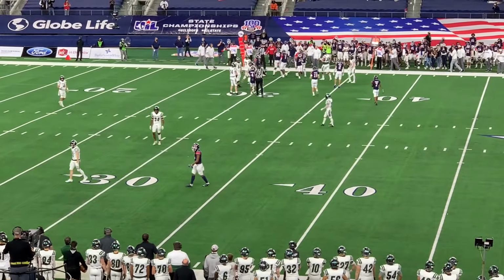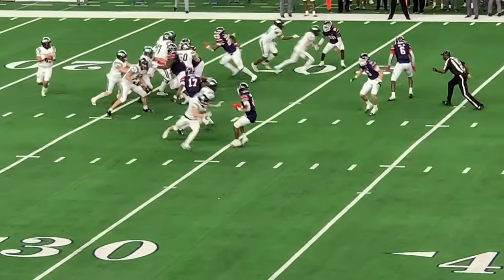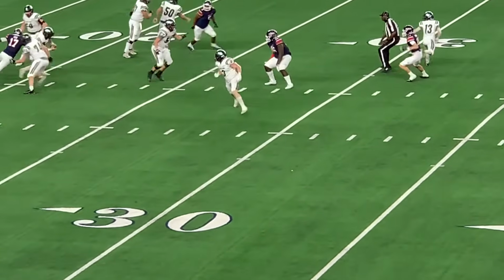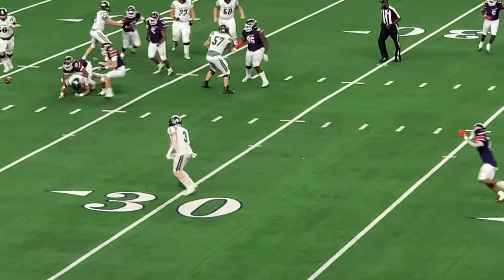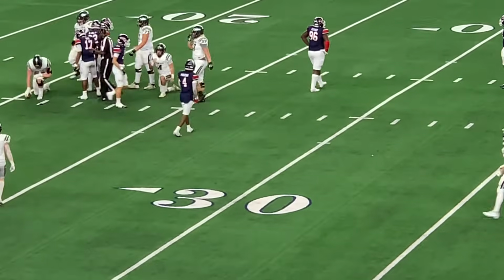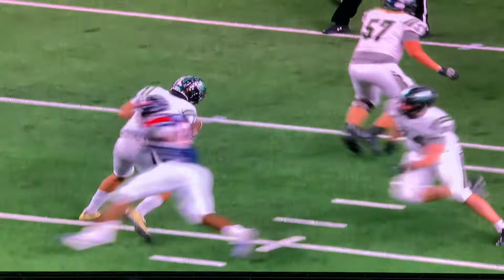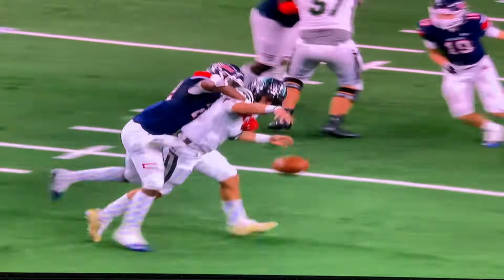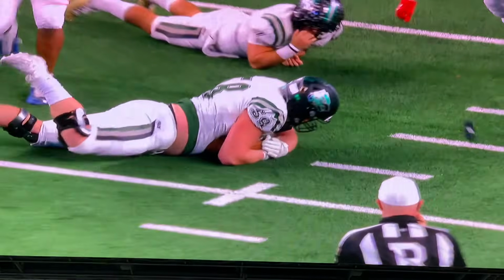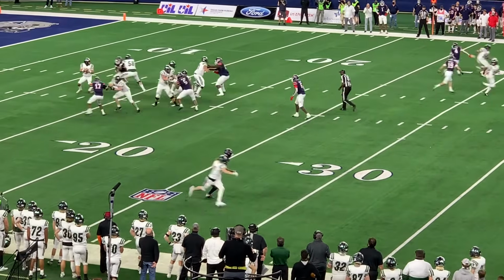And they got a little Bear Alexander on the tackle again. Oh! But Timberwolf wisely covers it up. Falling on the loose football. That was a hard hit. Was number 58, Luke Williams. 3rd and 15.